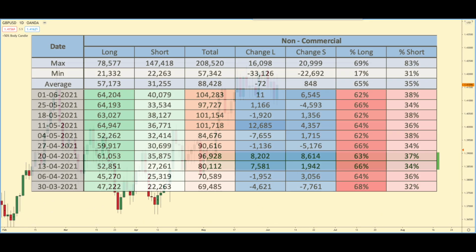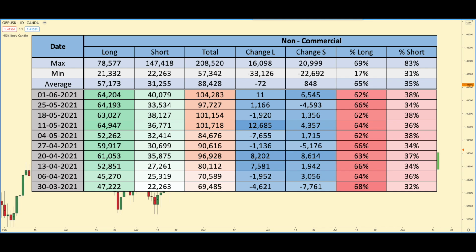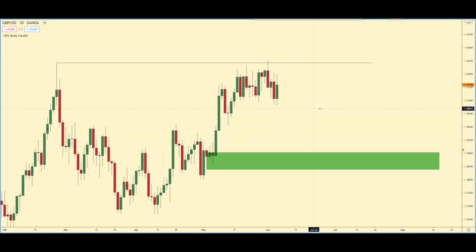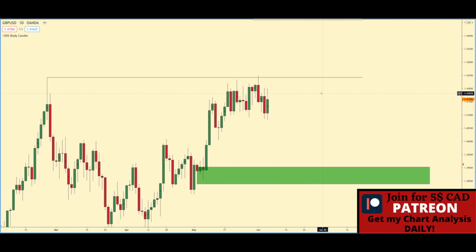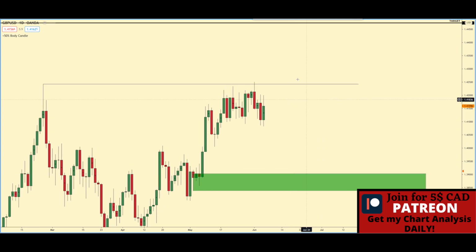All right, on to GBPUSD, the British pound. The past week, the banks added a whopping 11 longs and added 6,500 short positions. And that's as price comes up to these highs that we can see. So I think this one's ready to take off. They're still very long. They're 62% long.